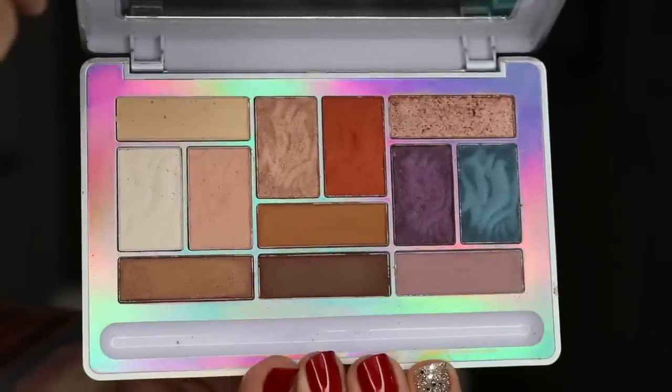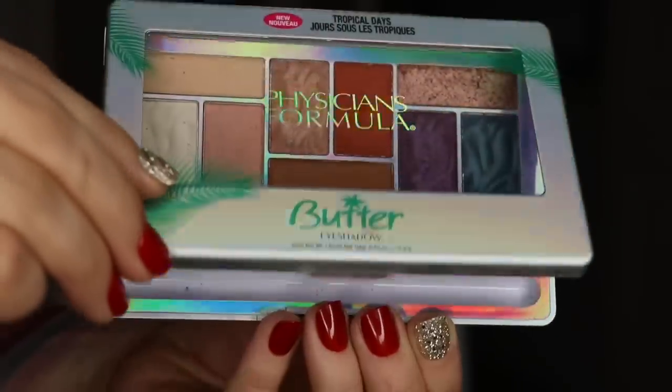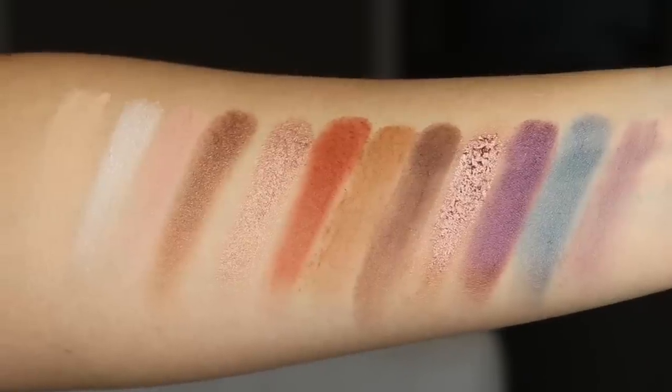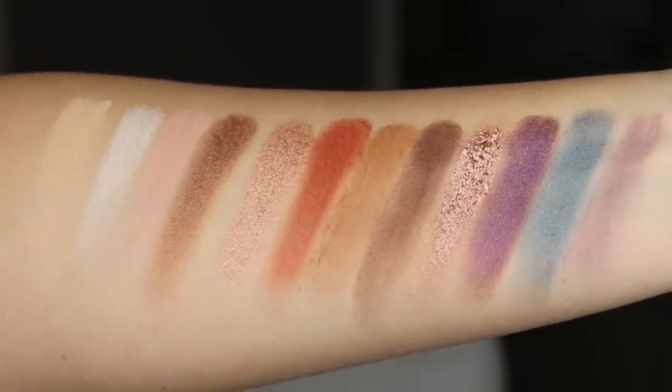Okay, so the way they have divided these palettes up is you have a day palette and a night palette. The daytime is appropriately named Tropical Days, and likewise the other one is called Sultry Nights. Although I have to say, I think both are a pretty good mix of shades. You not only get lighter daytime shades, but also deeper and even more colorful shades for nighttime in both of these, but you also get a really good mix of textures. Everything from matte to satin to shimmery to there are a couple in here that are almost like crushed metals, or they're not quite metallic, but they're just a little bit more amped up than the satin or shimmery shades in these palettes. And I think you'll see what I mean in the swatches.